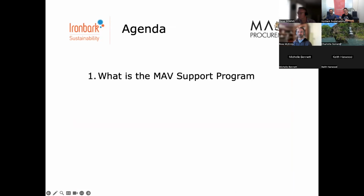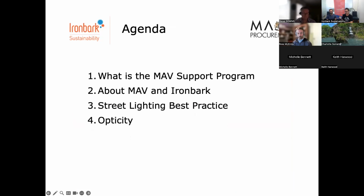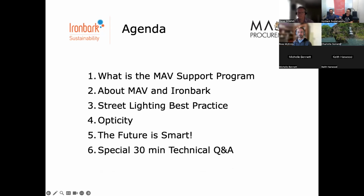Here is the agenda today. We're going to go through what is the MAV support program, a little bit about MAV and Ironbark and some of the responses that we got in advance about where councils are at. So you can get an understanding about some of the issues that your colleagues have got and the challenges and what everyone is doing about them. Some street lighting best practice, a little bit about Opticity, which I think was named the best street lighting Australian software in the world last year, and a comment on the future being smart, and then 30 minutes of technical Q&A if we need it. What we're saying there is we'll just stick around until you've got all of your questions done and they can be as technical and nerdy as you like.